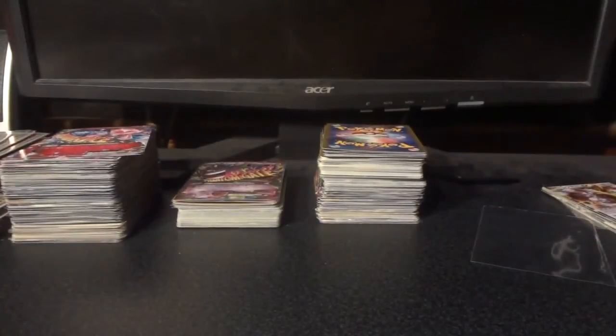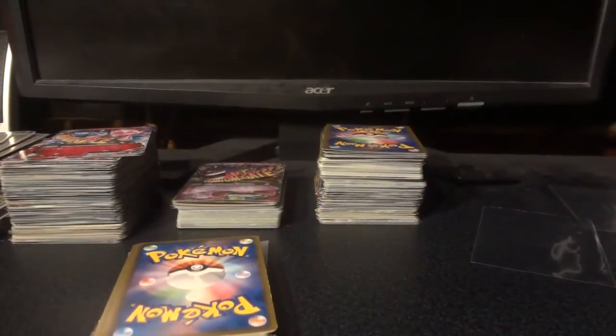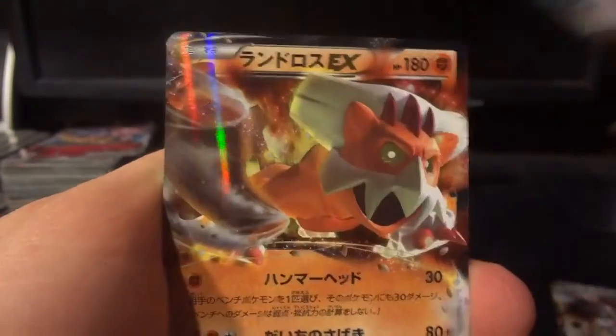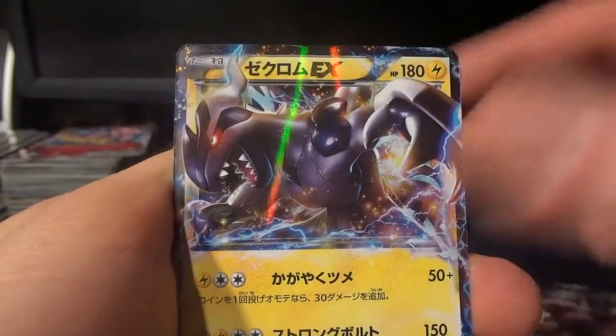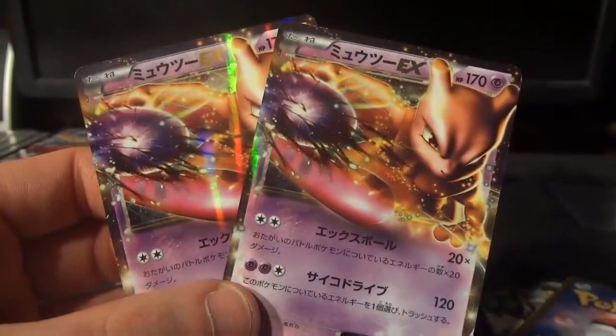And the last pile, the smallest pile, is going to be the Very Good condition ones. Some of these might have light creasing on them or are otherwise damaged more than the other cards. These ones are going to start at $2 a piece. $2 for this small pile right here. $3 here for the Deoxys, and $4 a piece for the Mewtwos.